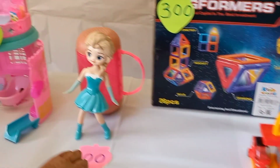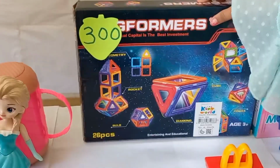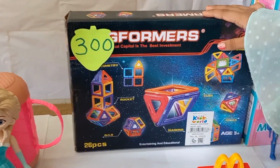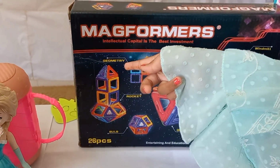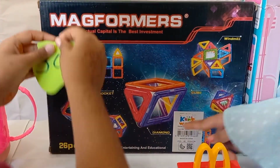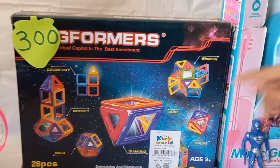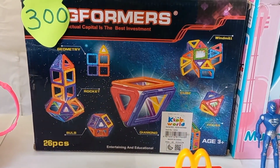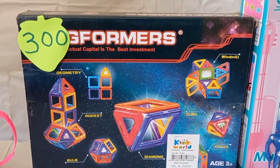Okay. This is a 300 magnet toy. Okay, can you tell us something about this magnetic toy? Yes, we can make a rocket and I don't know what it is. Geometrical shapes and some buildings here and a diamond-like house and cube and windmill. Okay, you can join all these blocks together with a magnet, okay? And make something out of it.